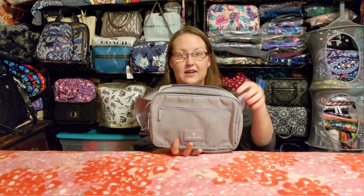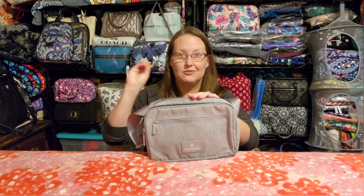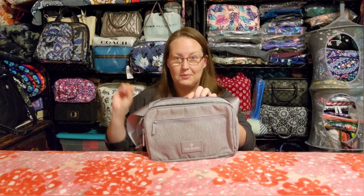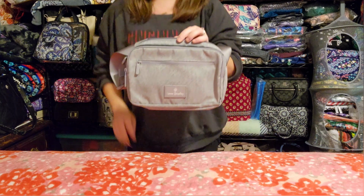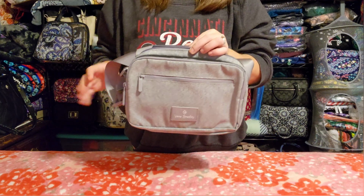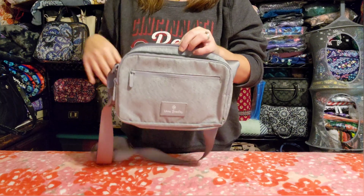So the bag that I'm referring to is the new style Reactive Little Hipster from the factory outlet side. I said that all backward, didn't I? So this is the new version of the Little Hipster from the factory outlet. So it's the factory outlet Lighten Up or Reactive Little Hipster in gray. Gray something. I don't know. This one didn't have the tags with it, but it's in perfect condition. So let me show you guys the features of this bag because I think it's absolutely awesome.